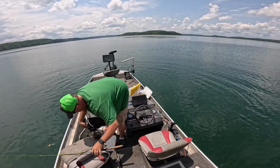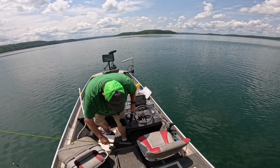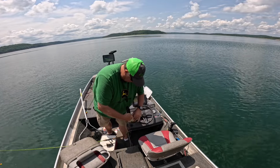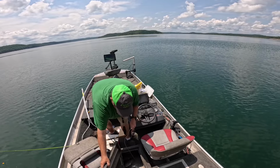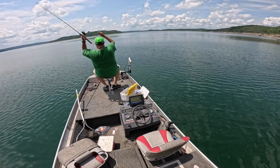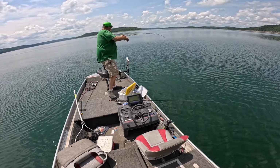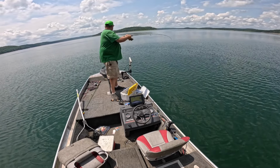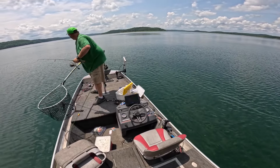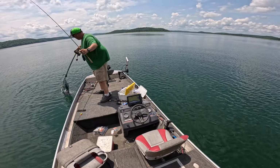Come on. There you go, buddy. Not bad crappie. Fish number two. We'll take it. Good. Yeah, that's a nice fish right there. That's a nice fish. Oh yeah. That's a toad. Oh, that's a toad. Get him over there. Oh goodness.